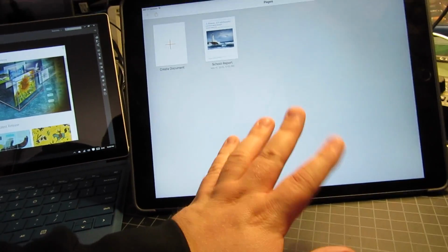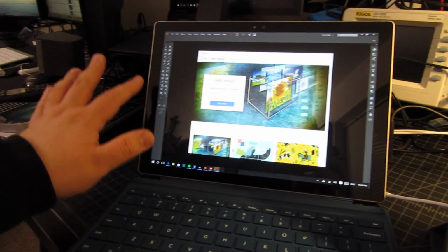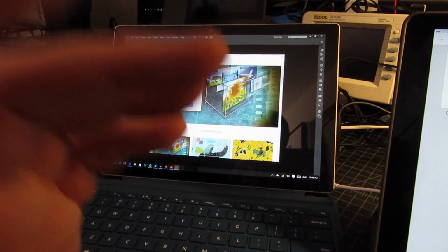You don't run into these kinds of issues on the iPad Pro. Once again, you're not going to be using a full bore Illustrator on there. So if you only are going to have one computer, then I would say get the Surface. But if you have a computer and the iPad Pro is what you're going to use a lot of the time or carry with you, then I think that it's a great way to go.